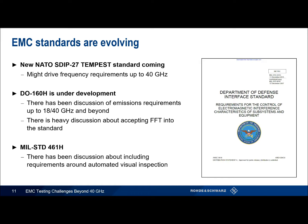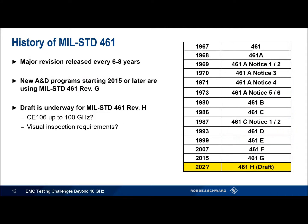As a related side note, there is heavy discussion about accepting FFT-based receivers into the standard. And I mention this because those FFT-based receivers are accepted by MIL Standard 461, which typically what you'll find is some of these committees follow what each other are doing, and this is one of those cases. And last but not least, we're going to talk about MIL Standard 461 in a little bit more depth here. There's been more discussion about including requirements around something called automated visual inspection. Right now, they're looking at coming out with revision H. So a little more detail there.